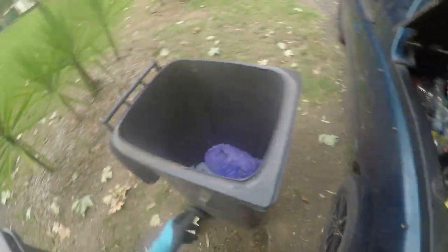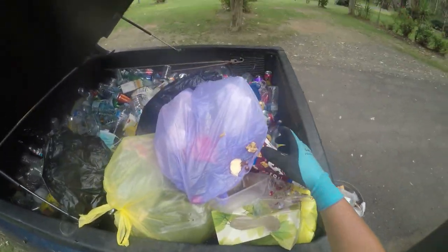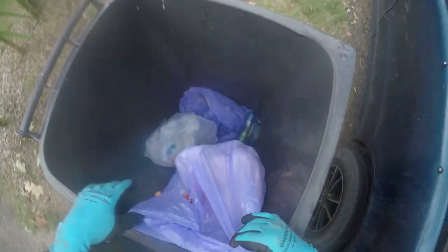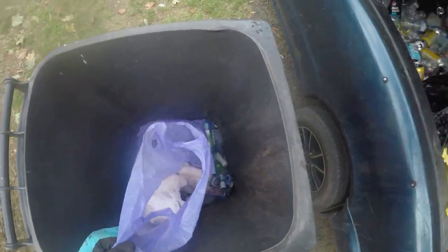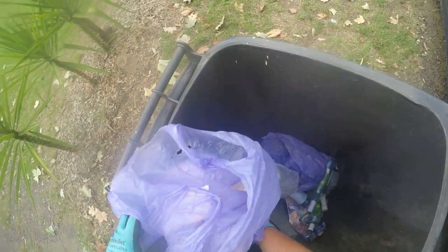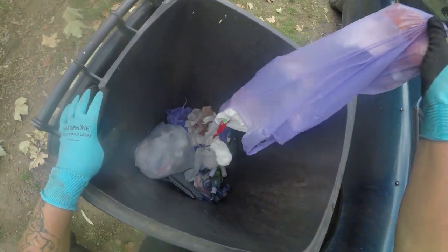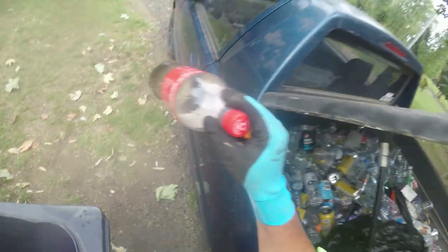Didn't go bang. Anyway, that bag's done. That bag needs coming out of that. Birds will pick that up. Gotta feed the birdies. That didn't even go on the vehicle, did it? Good one. Pick it up anyway.